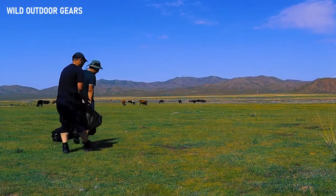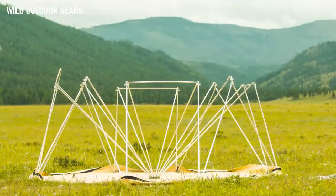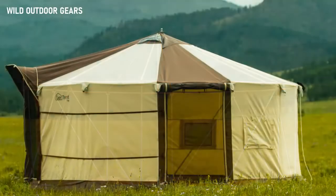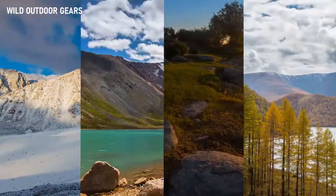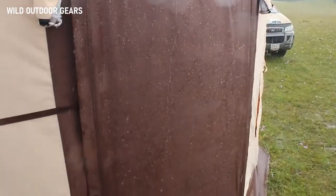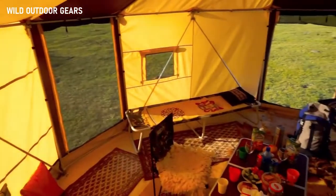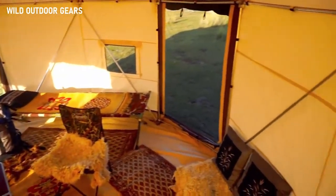Ease of transportation. It will fit in any vehicle. Assembled in 15 minutes and disassembled in 10 minutes. Usable in winter, spring, summer and autumn. The whole 4 seasons. Successfully passed water and wind tests. The round shape allows for optimal air ventilation and even distribution of heat.